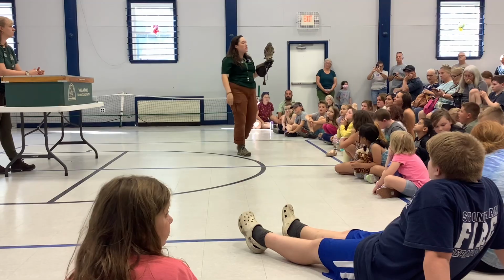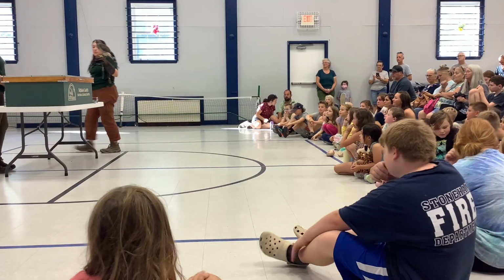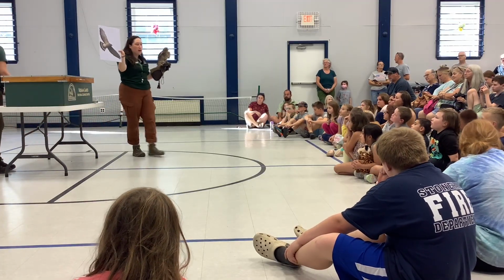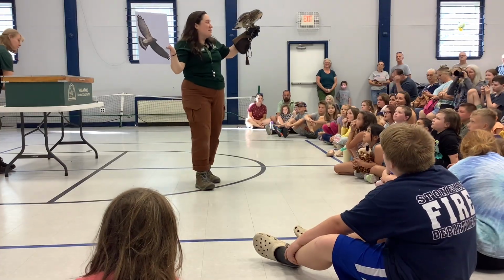I'll show you what they look like from underneath, because she's not going to be flying around today. But we've got a nice photo. Thank you so much. We've got a nice photo of what a broad-winged looks like when they're flying. So, she's putting out her wings.